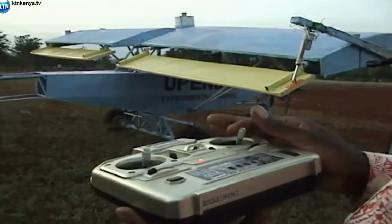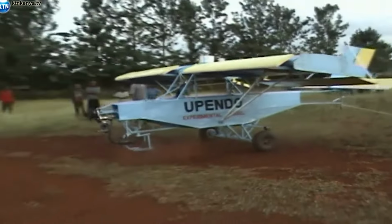But this was his product. And the thing is, at some point, people came out and gifted him a proper plane engine. But even after being gifted this engine, he still wasn't able to fly, right? Look at this kind of plane.